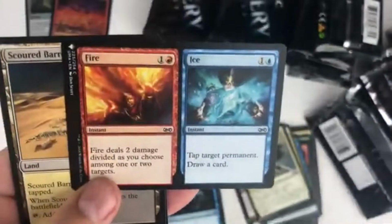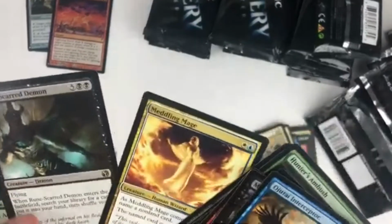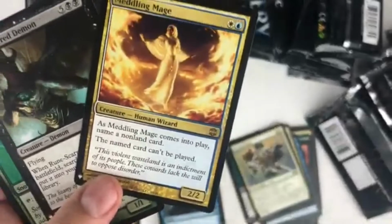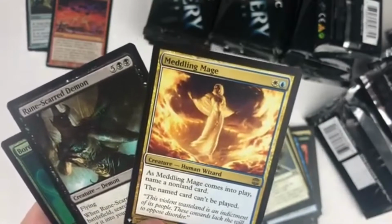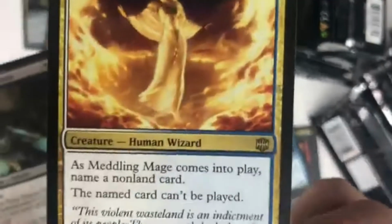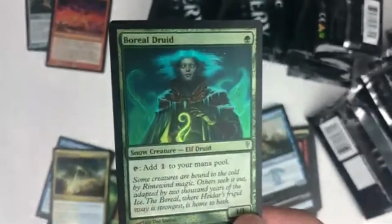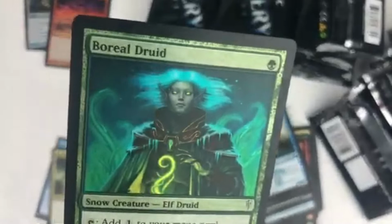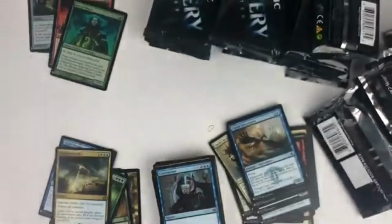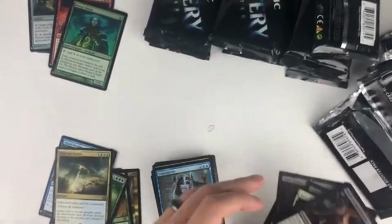Always liked those little double cards there, Fire and Ice. So getting 2 rares again in this pack. It's really good. You get like 2 to 3 rares. We have Meddling Mage, rare number 1, Rune Scarred Demon, rare number 2, and another foil Boreal Druid. So we've gotten 2 of these now, which means they're probably under $1, probably a 50-60 cent card, I'm assuming, because we've just pulled 2 of them already.